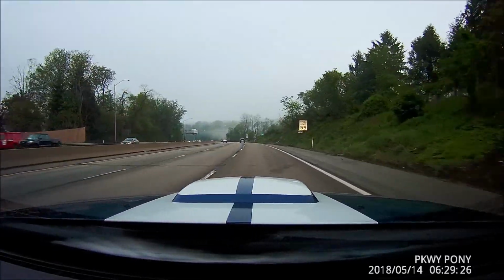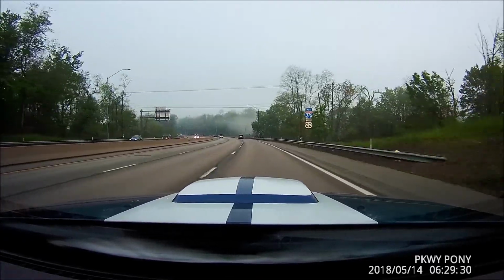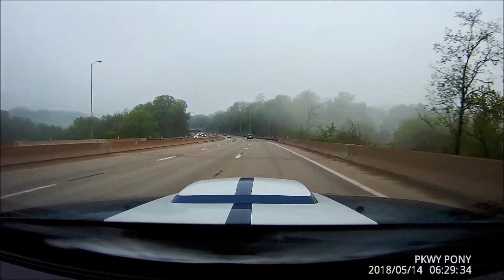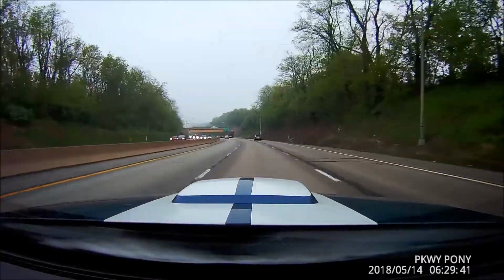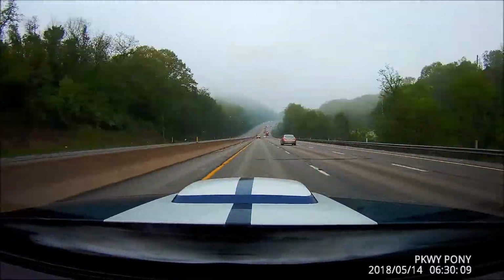Go ahead and speed things up. Get down here to the Squirrel Hill Tunnel, see what the advisory is telling us, how much time to get to the tunnel. Sit back, relax, and enjoy the view. It's the Parkway Pony Inbound.